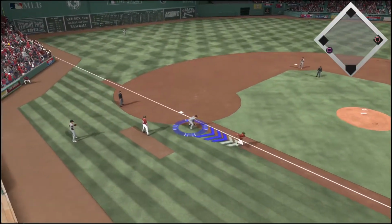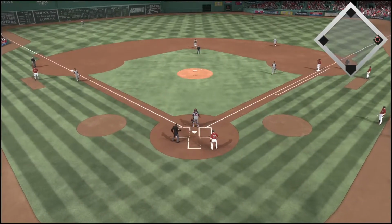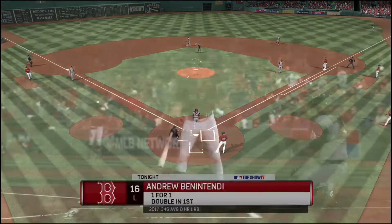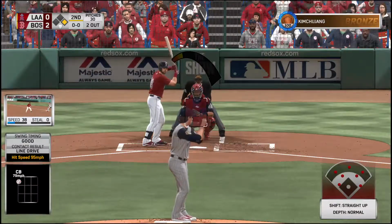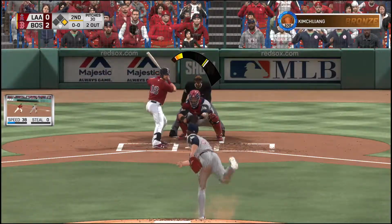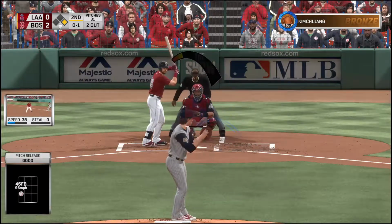1 run scores. Here's a second runner around third. The tag is there, and he's out trying to score from first as the second run. Andrew Benintendi, trying to pick things up where he left off, trying to keep things going now with a runner at first following the RBI single.